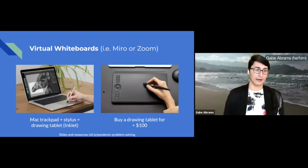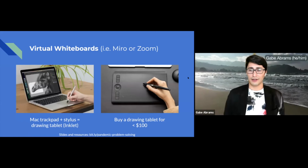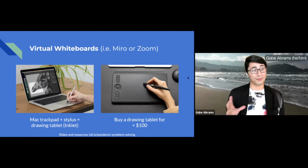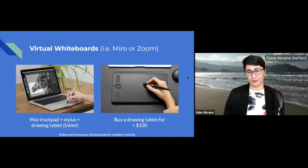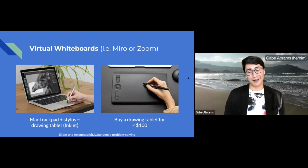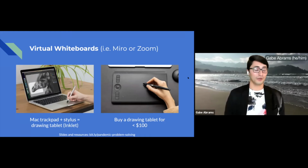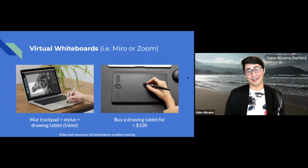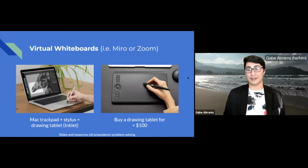If you're curious about hardware, because that's a really common question, it's really tough to draw on a virtual whiteboard with a mouse. How can I do this more fluidly? There are two ways that I recommend. One of them is to just buy a drawing tablet. I know that there are some costs associated with that, but they're getting quite cheap these days, many of them under $100. And then also a little pro tip, there are apps out there that let you use your trackpad as a drawing tablet if you have a Mac, as long as you have some sort of stylus. So one of those tools can help you to make that virtual whiteboard a lot more accessible.